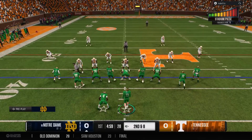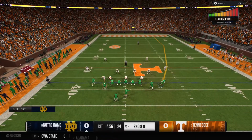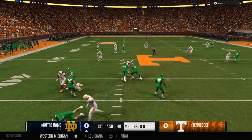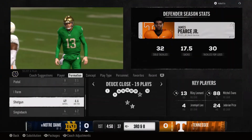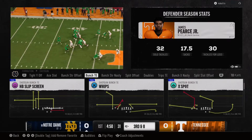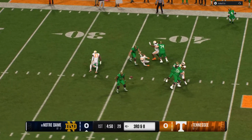Second down after that run on the previous play. They'll switch it up here, looking to throw. Gets the ball up as he's hit, but it's incomplete. And you got to love this if you're a defensive coordinator. It's all about affecting the quarterback and getting pressure on him. This time they got to him and forced that incompletion.